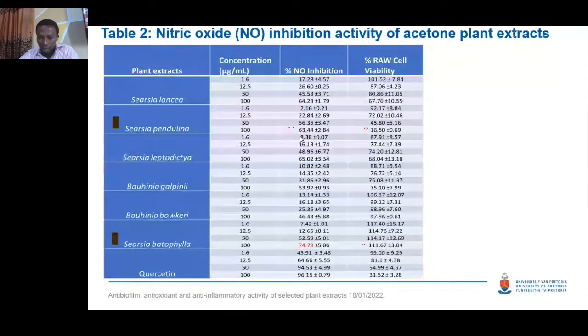However, looking at the raw cell viability, it is observed that in Ciacia batophila, there was enhancement of cell viability of about 101.67%, which is in contrary to what is observed in Ciacia pendulina of 16.50. This suggests to us that the nitric oxide inhibition in Ciacia pendulina might be as a result of cell death.